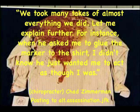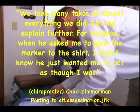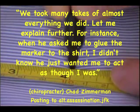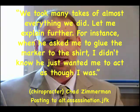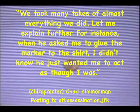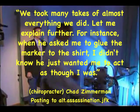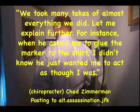The bullet hole in JFK's shirt is 4 inches below the bottom of the collar. We measured an identical distance below the base of the collar in order to place a metallic marker that we could use as a reference point for taking x-rays. With this metallic marker in place, Chad takes a preliminary x-ray with the subject standing.